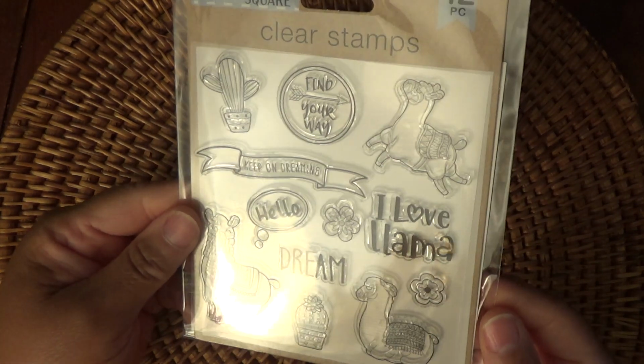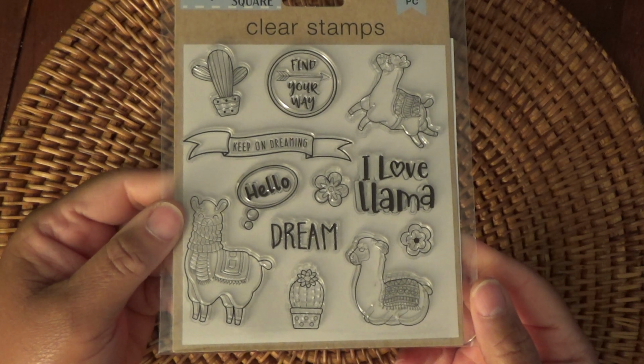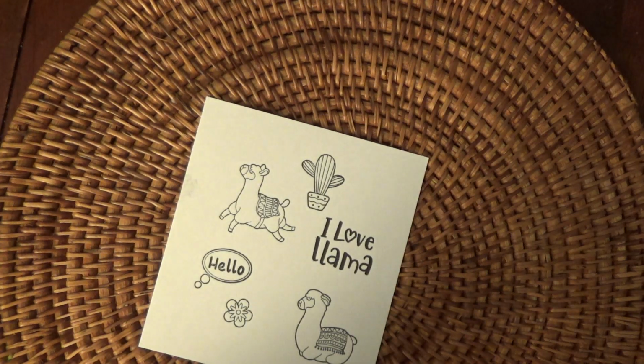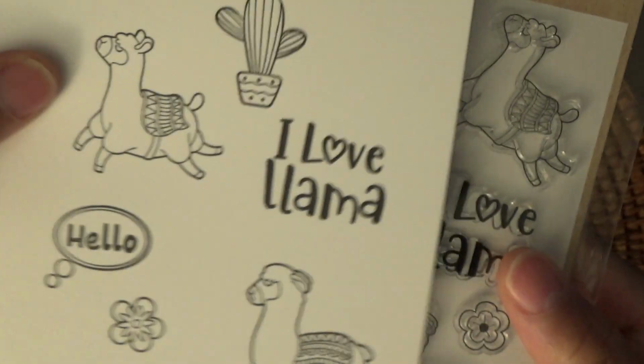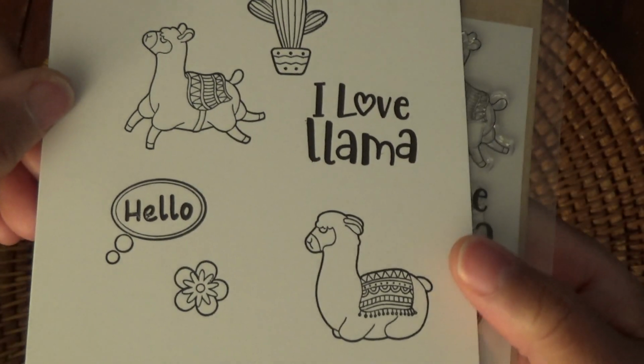And then I also picked up these clear stamps. I really didn't want the stamps per se for the design. I wanted them so I could try them out and let you guys know how they stamped. So I stamped them on some Nina Solar Rye with, I think it was, the Gina K ink. And they stamp pretty good. They're a little thin, but I used my Misty, so I didn't really have a problem with stamping them.